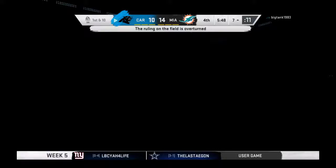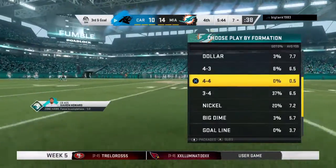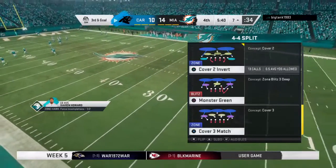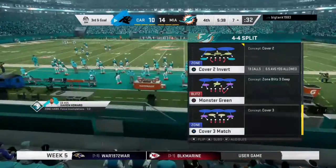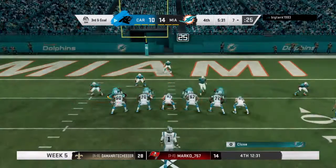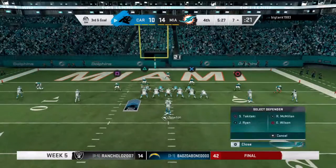So they need to determine if that knee was down before the ball was coughed up. And they also wanted to make sure that the ball was possessed as they were going through, that the ball wasn't working its way free before the knee hit the ground. A lot of tired bodies on that field, but this is a big play, 3rd and goal.